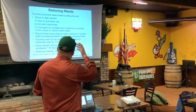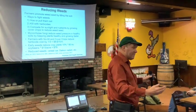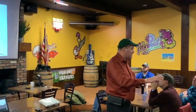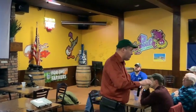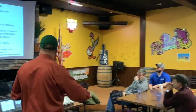So, you can reduce weeds several different ways. Probably the best way, though, is just to outcompete them for sunlight. If you don't plant a cover crop, Mother Nature will fill that gap, and more likely it's going to be with the weed. And if you let that weed go to seed, that's going to become more and more competition. So these cover crops are really good at reducing the weeds that are out there.